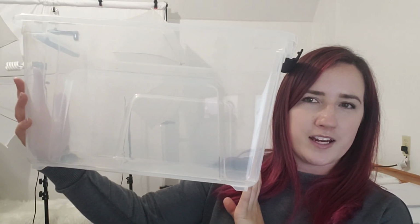So yeah, these are great. I just want to say, you don't have to have a perfect, pretty inventory room to get the job done or to be organized.